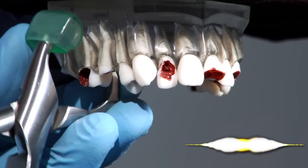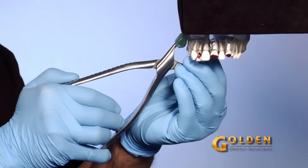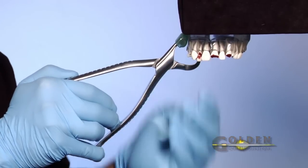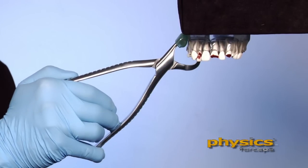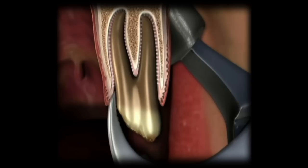Then, engage the beak deep on the lingual aspect of the root. Next, set the bumper at the mucogingival junction. Note the fixed position of the hand on the instrument. Do not squeeze the handles. Slowly apply pressure, rolling in an arc, towards the buccal to accomplish an occlusal lift.